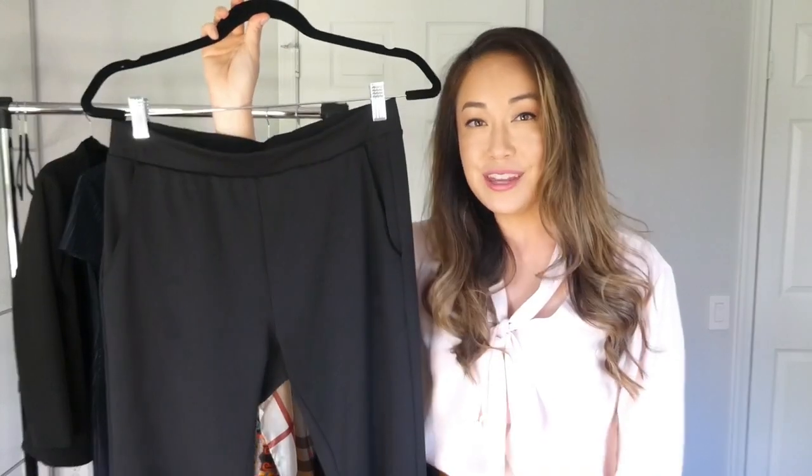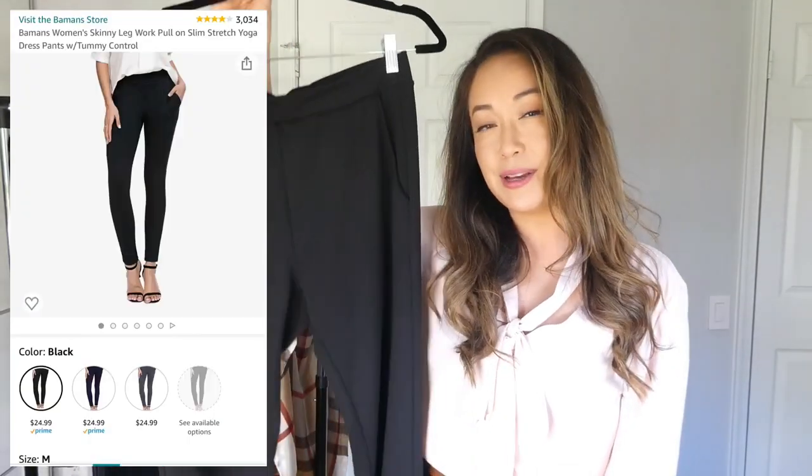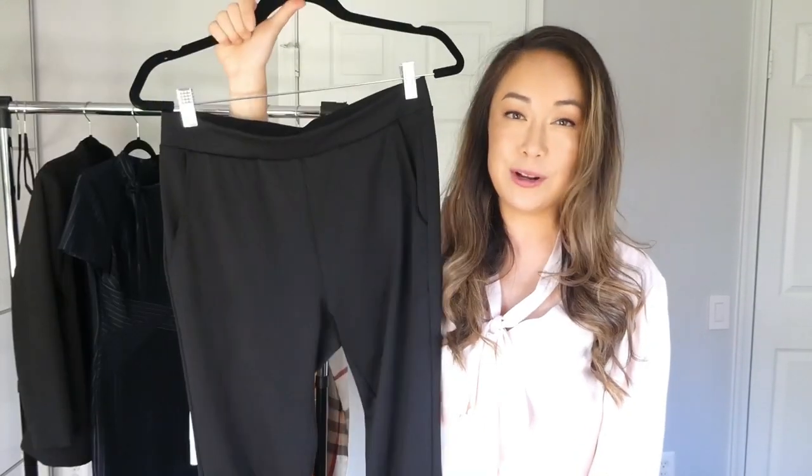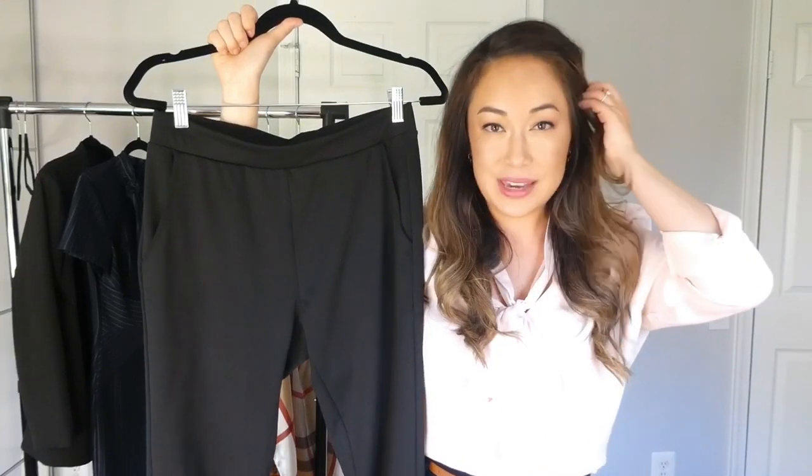So the next piece that we have are these black trousers. So these have 3,000 reviews and a 4.1 out of 5-star rating. So they're a poly spandex blend. They come in at $21.24. I got these in a size medium, and they definitely have a lot of stretch to them.